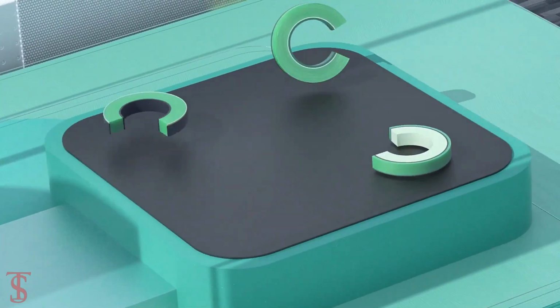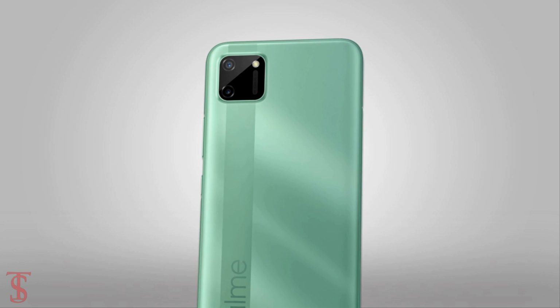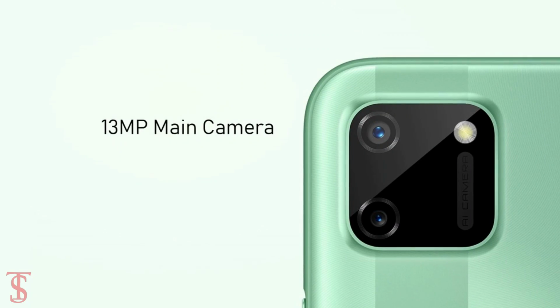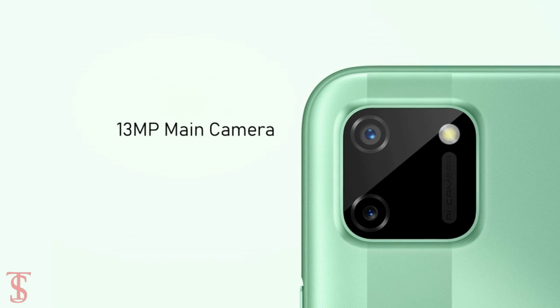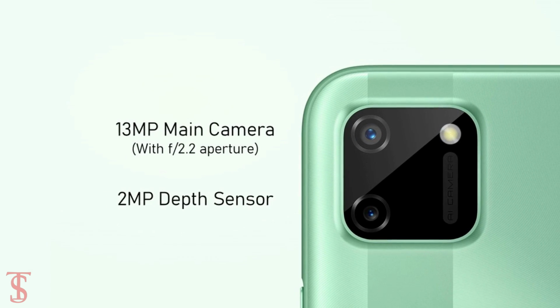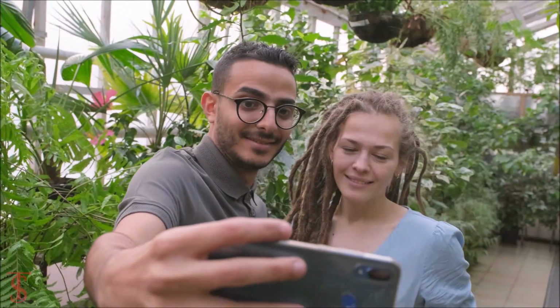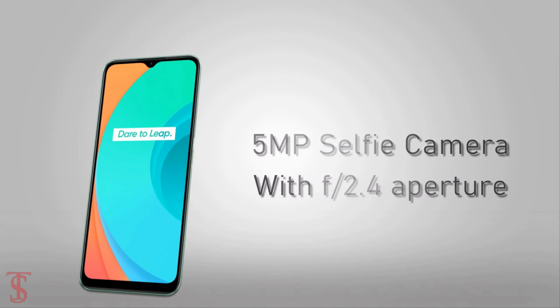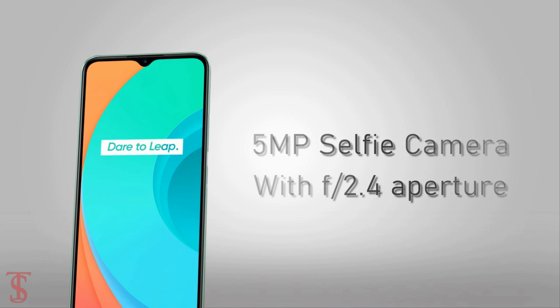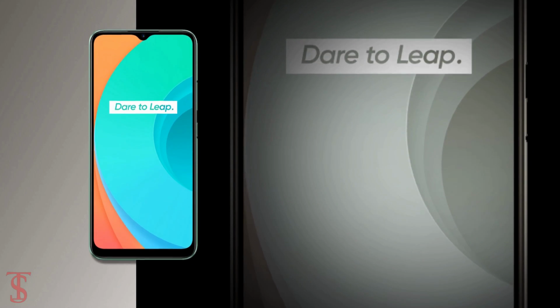In terms of camera, the Realme C11 features dual camera setup on the rear in a square module that includes 13MP main camera with f2.2 aperture and a 2MP depth sensor with f2.4 aperture. For selfies, it has 5MP camera under the water drop notch with f2.4 aperture, and additionally it also supports face unlock system for authentication.